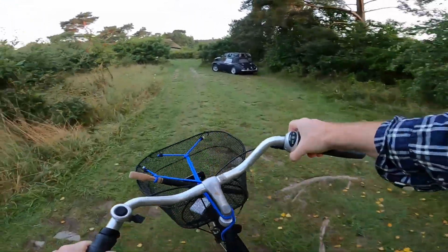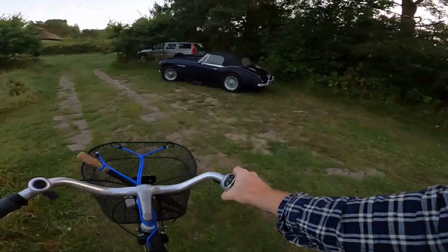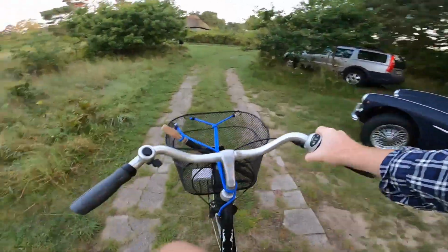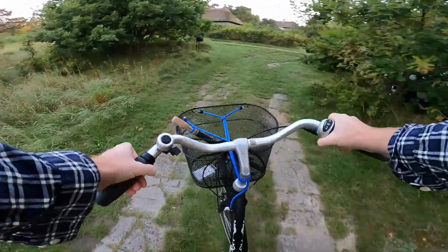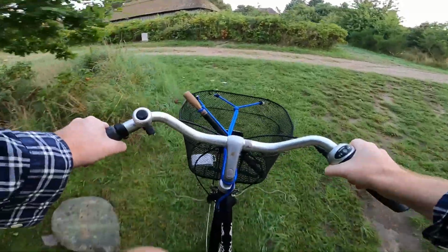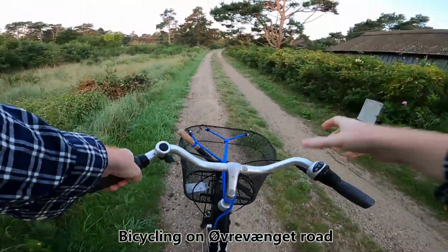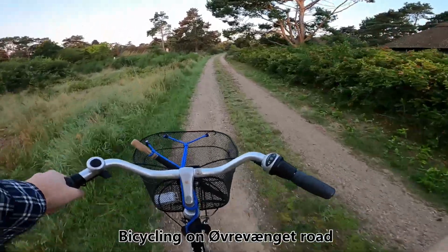Here's this fancy car, it belongs to my brother. It's an Austin. It's a Healy, I think it's called. So a bit of a contrast to a bicycle. But let's see here. Be quiet first.